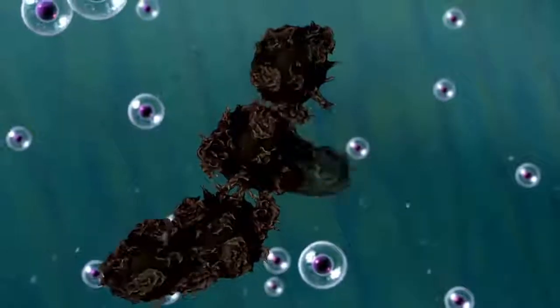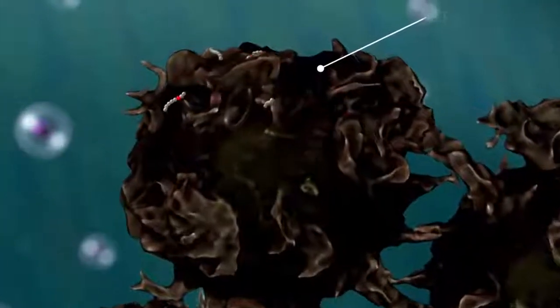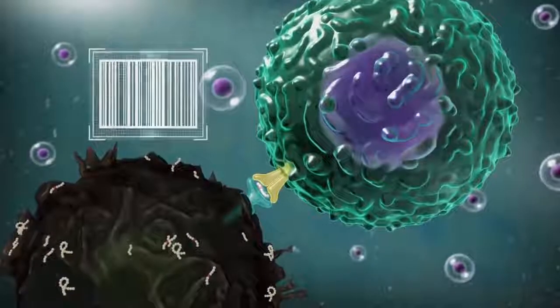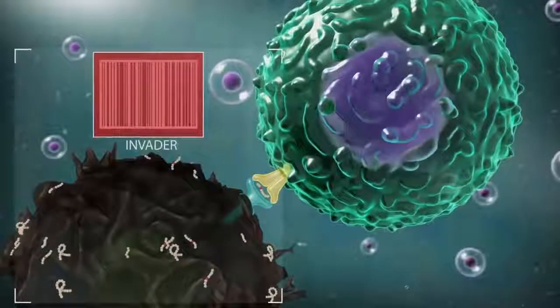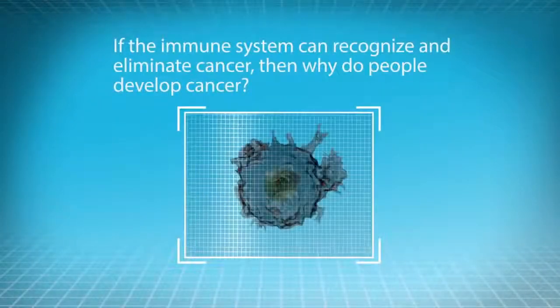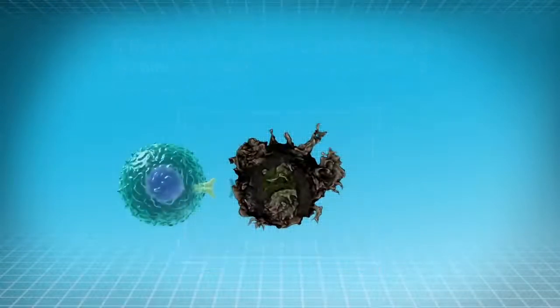These mutated proteins are also broken down into smaller pieces and are presented as peptides on the surface of the cancer cell. These abnormal peptides are recognized by the TCR as foreign and activate the T cells to kill the cancer cells. But if the immune system can recognize and eliminate cancer, then why do people develop cancer?